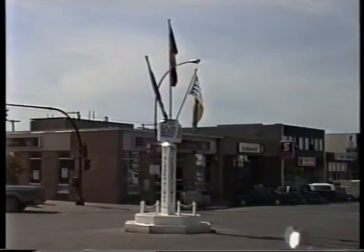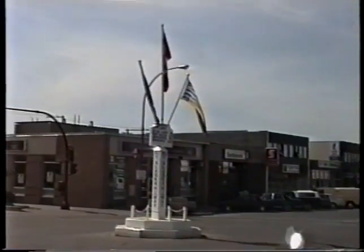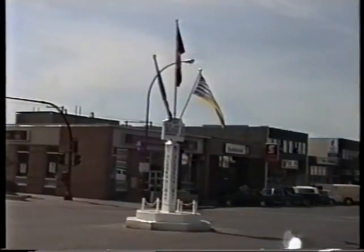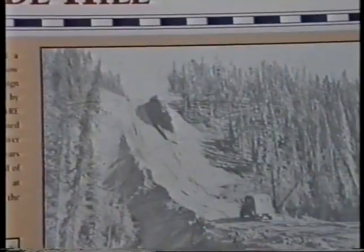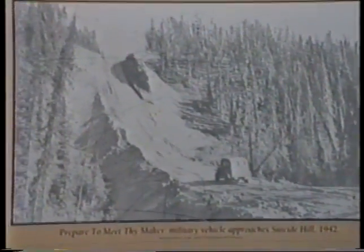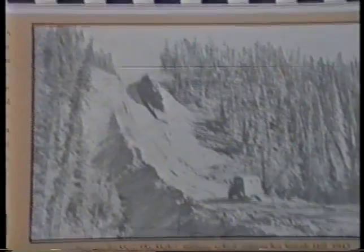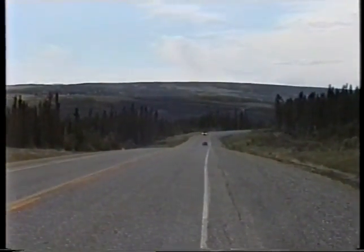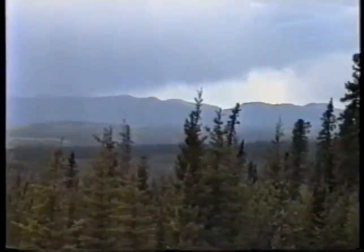This is mile 0 of the Alaska Highway, Dawson Creek. Never thought we'd get here. We backtracked just so I could take this picture. Suicide Hill. This is at mile 148. The sign said at the top, "Prepare to meet thy maker." The Alaska Highway, about 165, heading towards Fort Nelson. We're getting close now to the Rocky Mountains again.